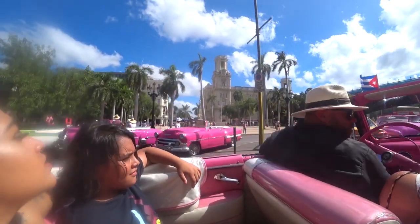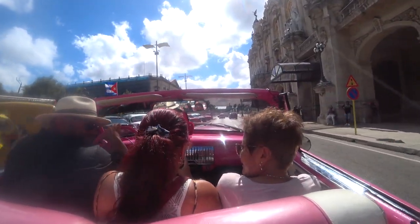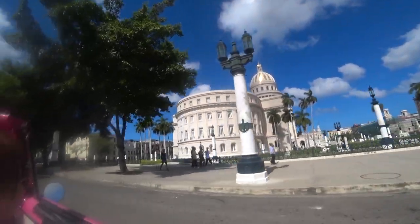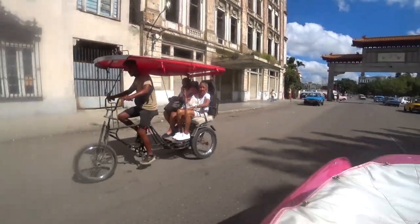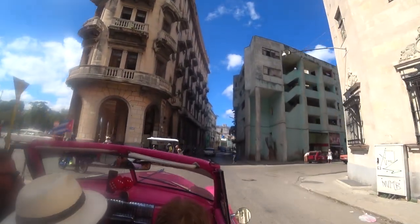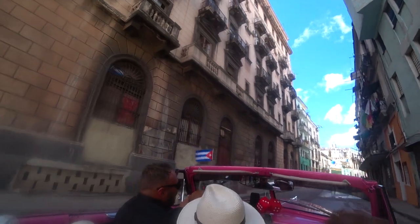Bouncy seats, but going to be some great sightseeing in this car. Really looking forward to this. Look at all this view here. Unbelievable. What a way to travel! Oh, we're going to Chinatown now. Absolutely amazing architecture.